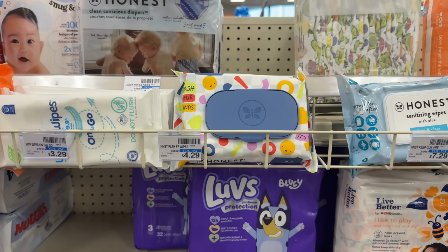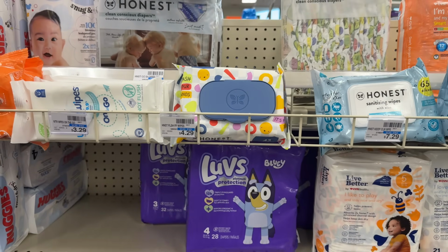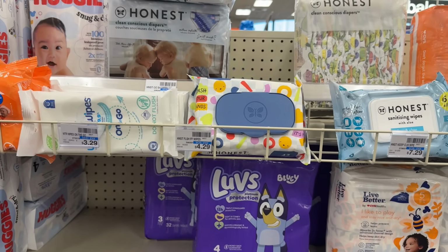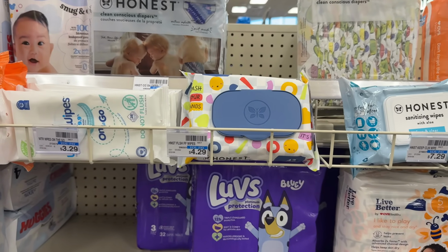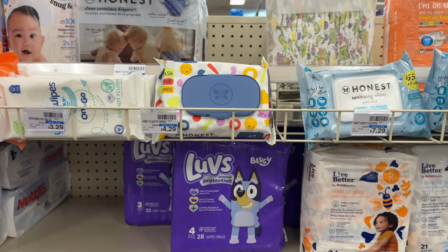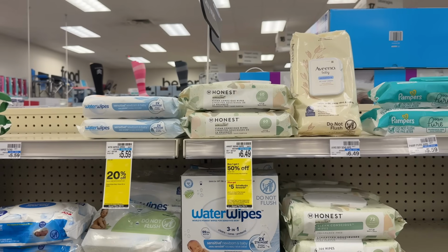Okay, so the Honest wipes are buy one, get one 50% off, and buy 2, get back a $5 extra buck. So you could grab 2 of these smaller packs at $4.29, totaling $6.43. You'd pay that, get back your $5 extra buck, making 2 packs of wipes just $1.43. That is an awesome deal. I would definitely pick this up this week if your store has 2 in stock.